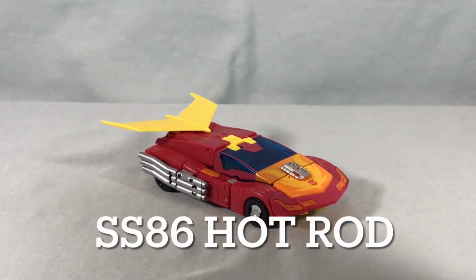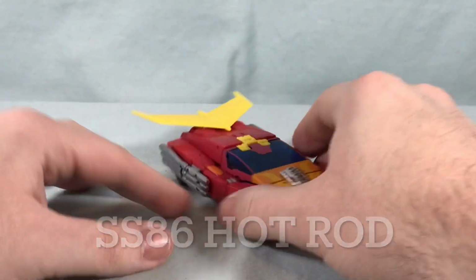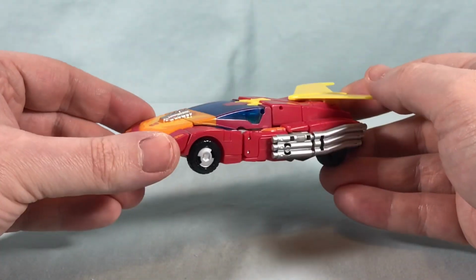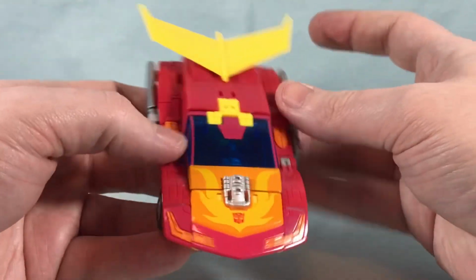And my number one pick for 2021 is Studio Series 86 Hot Rod. He's just one of my absolute favorite Transformers. He always has been. When I was a kid, I had the VHS for Transformers the movie, and I just watched it over and over again. And he just quickly became one of my favorites.